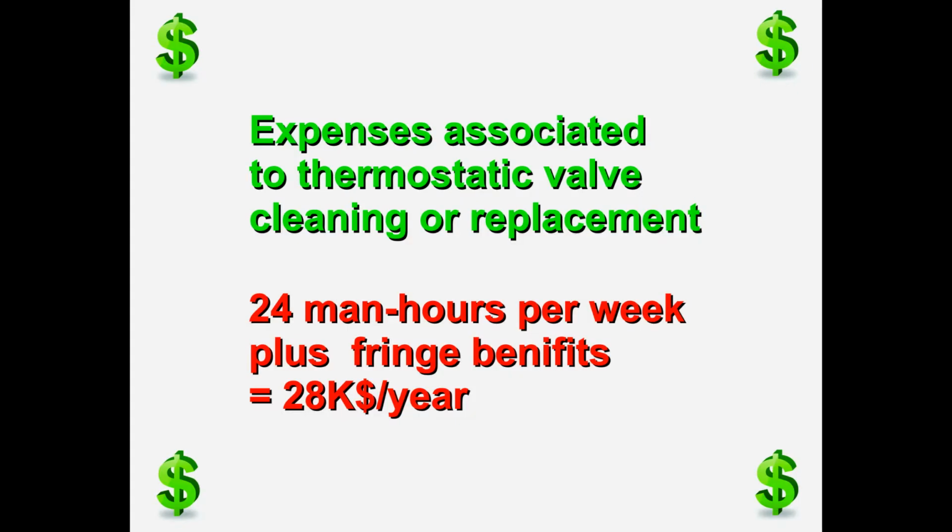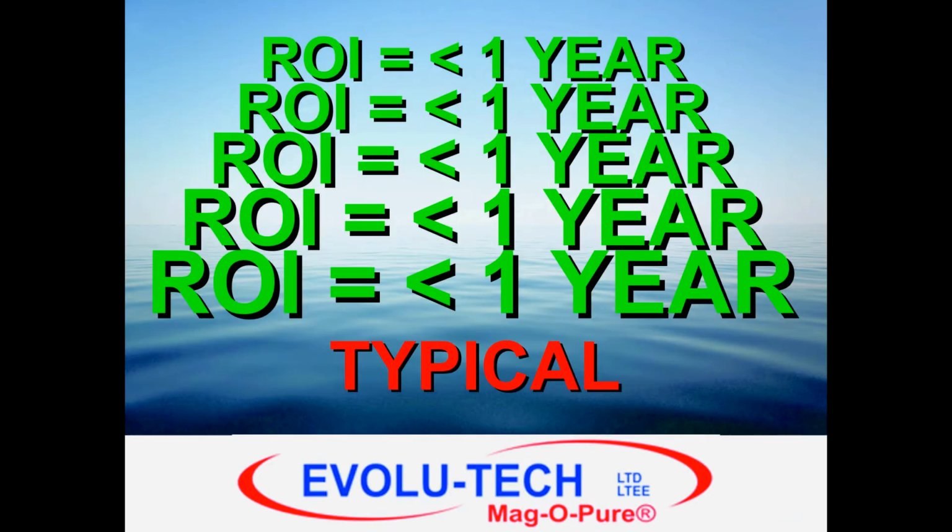If Mr. Vibert had not switched methods and opted for the Mago Pure catalytic system to take the limescale deposit bull by the horns, the need for the internal plumber and his fringe benefits, 24 hours per week, for each year, would have required an annual maintenance expense of at least $28,000. Therefore, this amount represents the minimum savings generated by the catalytic system.